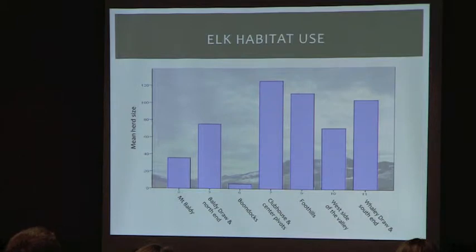And then these herd sizes with larger group numbers are going to be mainly cows and calves and the young bulls and spikes. So you can see those tend to be in areas with pretty open, not really very shrubby, just sort of open and visible and secure areas.